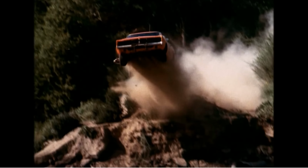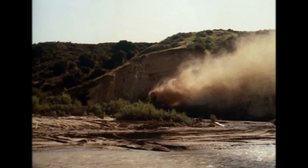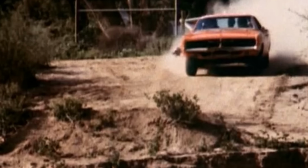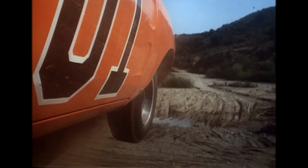If you're a big Dukes of Hazzard fan, like me, you've probably seen this jump a million times. I have to be honest, I never noticed this before until I read it on the IMDb. There's a camera attached to the General on your left. It's likely that's what gave us this cool shot of the General in the air.